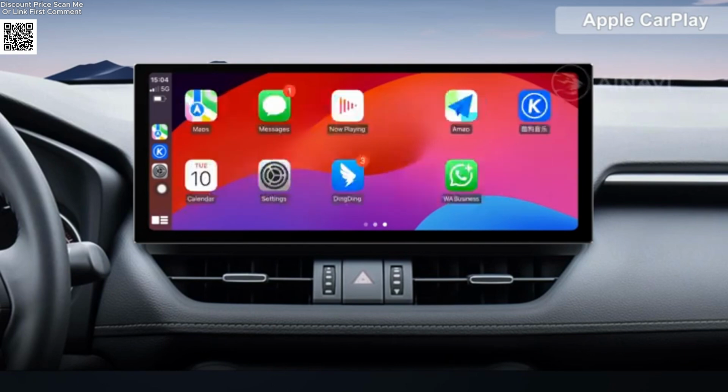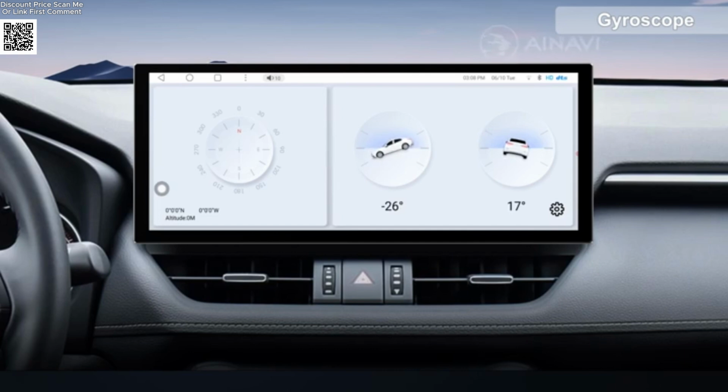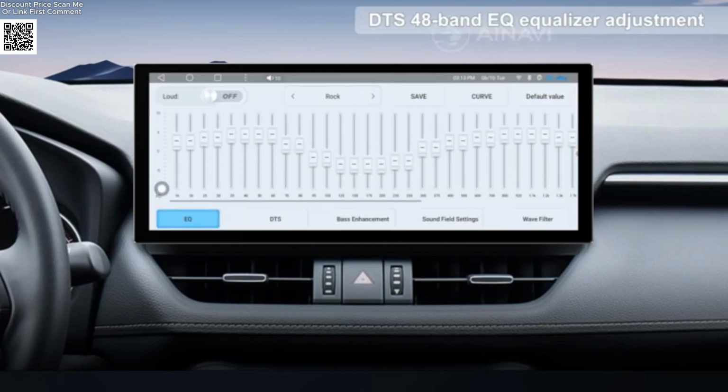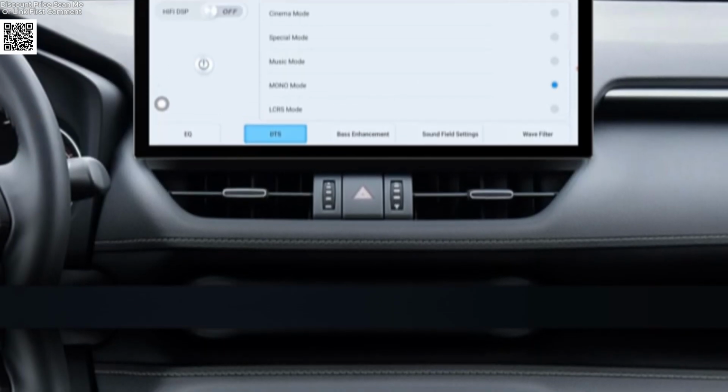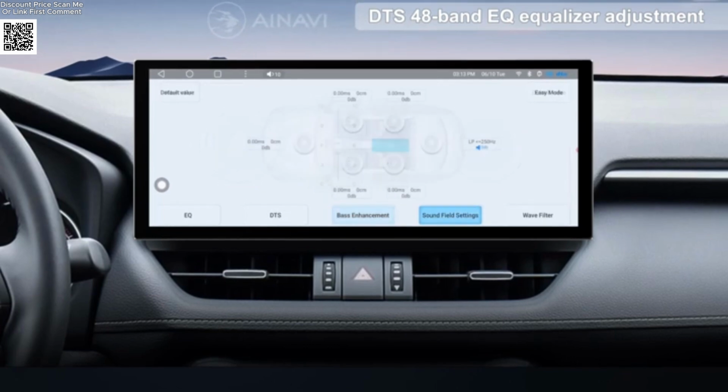Zero compromise install. Custom-fit frames/cables retain your Corolla's original rear camera, JBL audio, and hybrid display. No rewiring needed. Steering wheel controls work instantly. Adjust volume or tracks without taking your hands off the wheel.